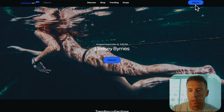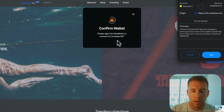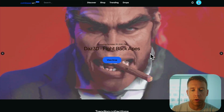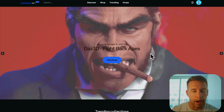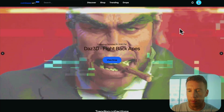So let's go ahead and click sign in, and I'm going to use MetaMask, and I can go ahead and approve this. So I've signed in before, so it didn't ask me for my email or to create a username, but on your first login, it will ask you for that information, and it will also want you to verify your email address. But then after that, it's going to just use your crypto wallet.